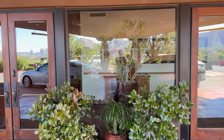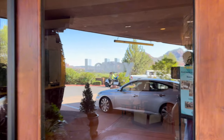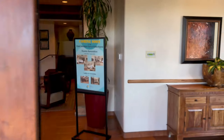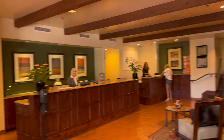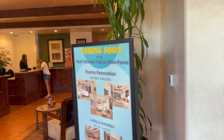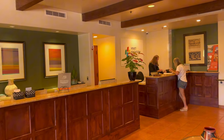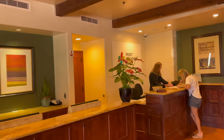Now, this is the lobby where you check in, nothing special. This is also the place where you go if you're here for a sales presentation to join the vacation club. But to note here, we're going to show you our room today, but there's a sign that says in late 24 and early 25, they will be doing room renovations. So while we're going to show you the room today, it will look different as of next year.